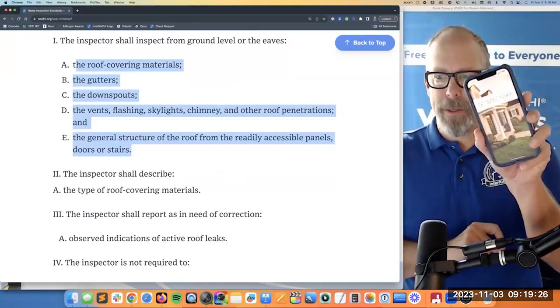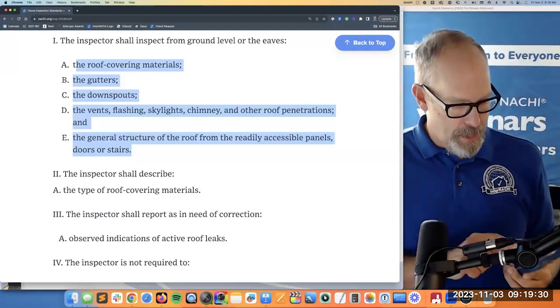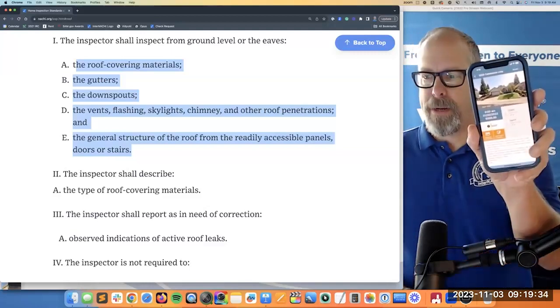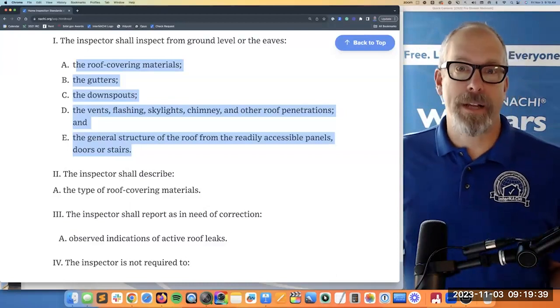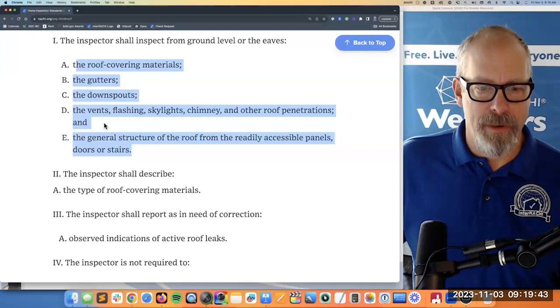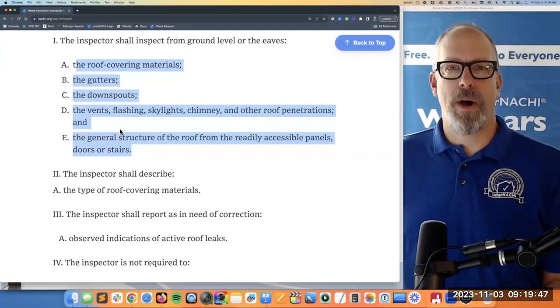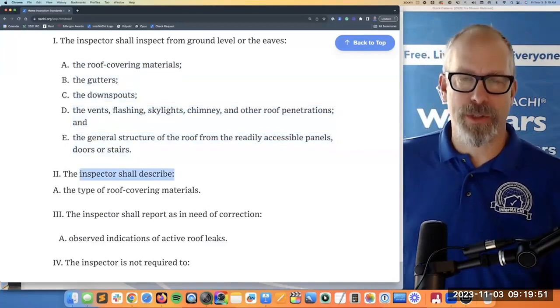I didn't prepare. So I got Spectora on my software, right? And so here's my next inspection. So you just go through the standards of practice, the checklist. Now you can add things if you wanted to in here. Maybe you want to add something else into this checklist while you're on the roof and you're inspecting it. And maybe you want to add what else you describe, right?